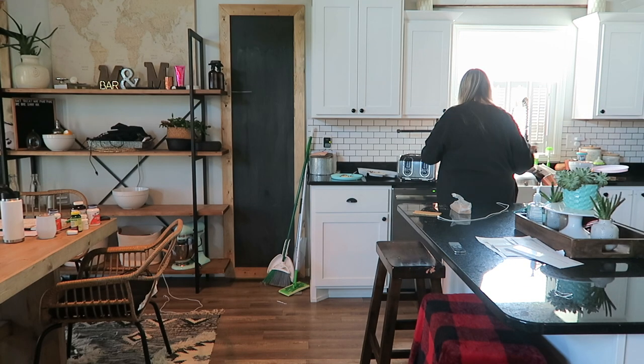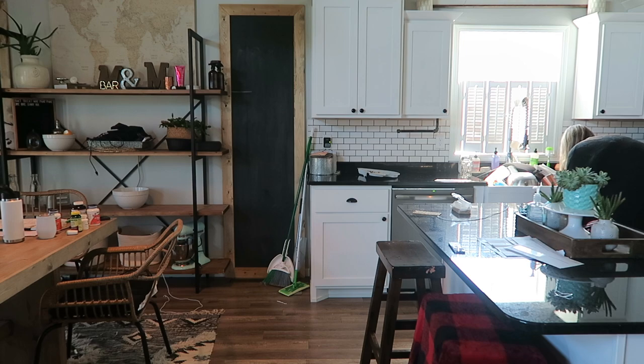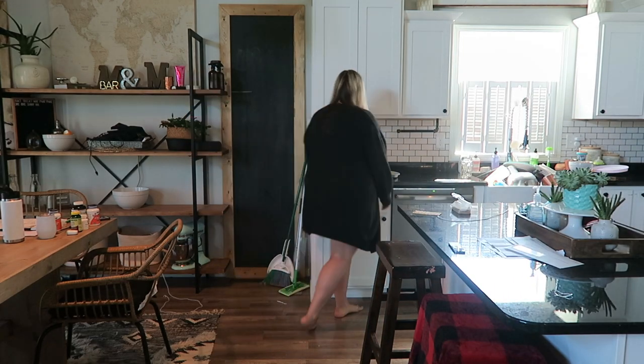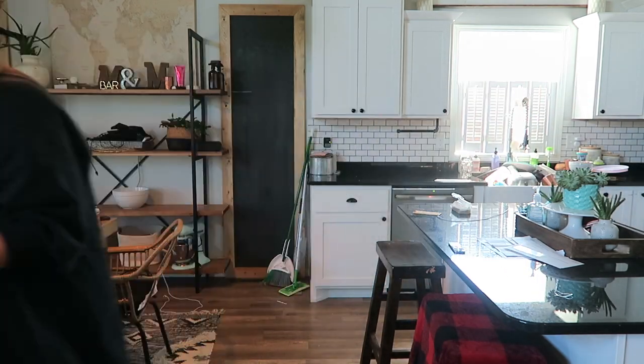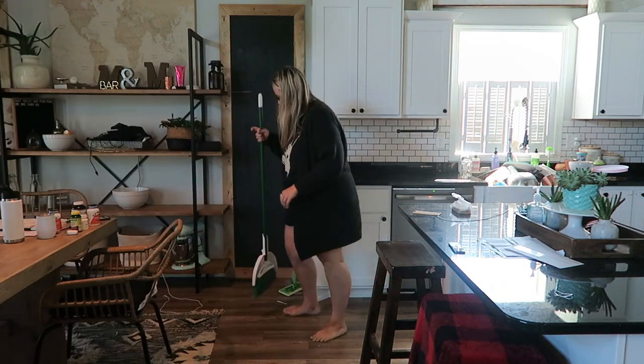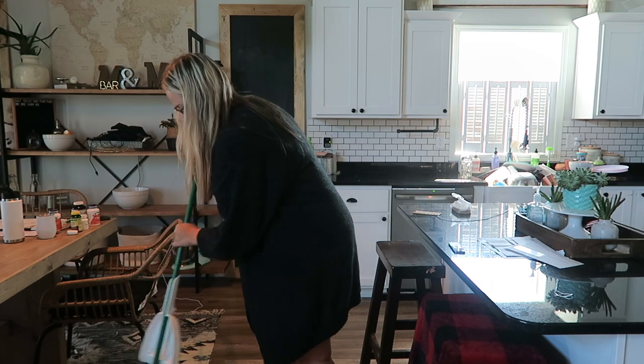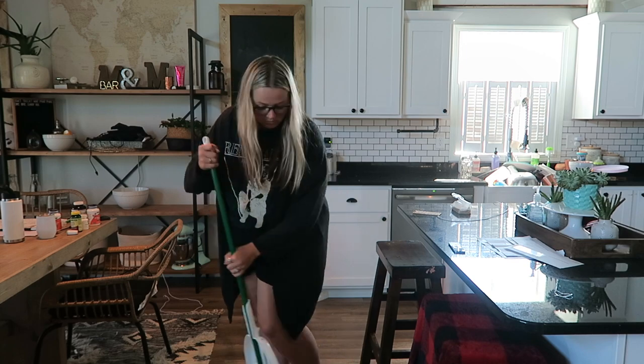So sharing with you a little bit of my daily cleaning routine, just my typical tidy up after every single meal. I'll clean up the counters and then I will sweep out from under the kids' chairs. I usually do dishes about once a day. I did not do the dishes the day before this, which is why the sink is already full this morning here.